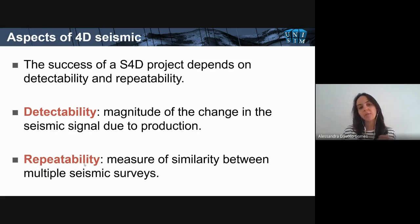Detectability means the magnitude of the change in the seismic signal due to production. It has to do with a lot of things. The rock properties: some rocks generate stronger signals than other rocks. It also depends a lot on the production strategy being applied on the field. If you have water injection, water flooding, this is a very nice example where 4D seismic data responds quite well. People are now trying to track the gas cycles as well. It's a little more challenging for the signals, but it's something that people are trying.